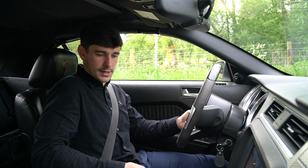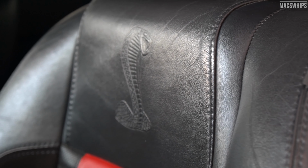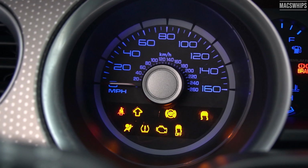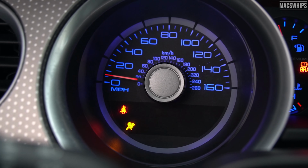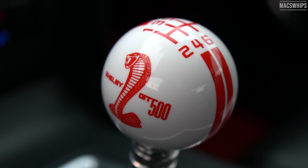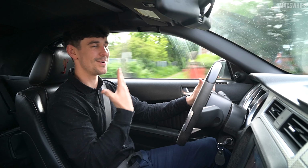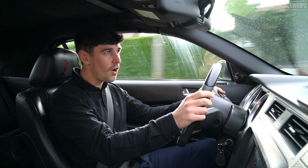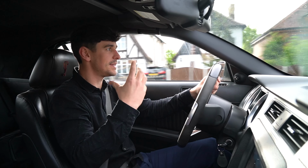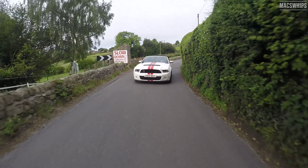Anyway, where was I? It has Bluetooth, sat-nav, it even has ambient lighting. This is definitely more refined than us Europeans would give it credit for. And with a soundtrack like that, we should perhaps stop being so snobby about American cars, because this is why. If you're a car purist and you overlook this just because of some nonsensical perception that American cars are rubbish, you might want to think again.